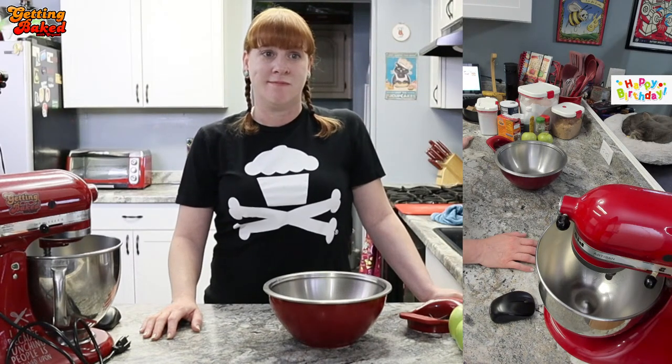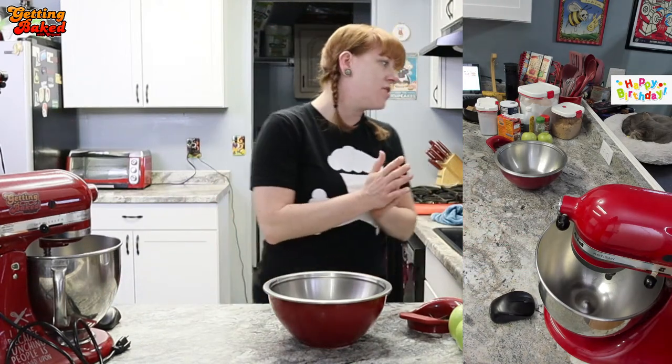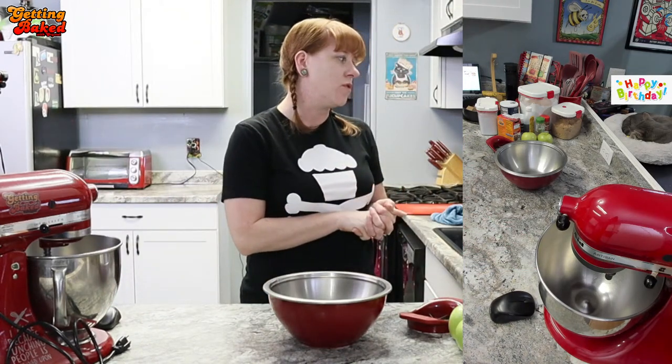So, here we go. All right, we should get to this. We've got quite a few steps going on. First step is going to be the cinnamon streusel crumb.